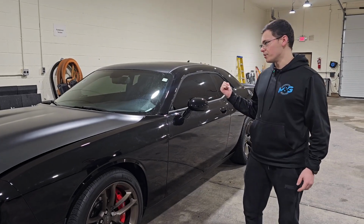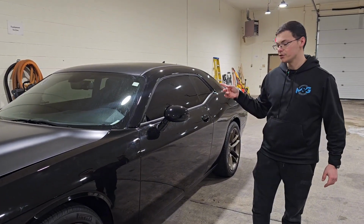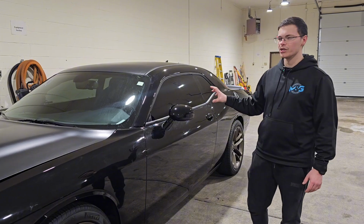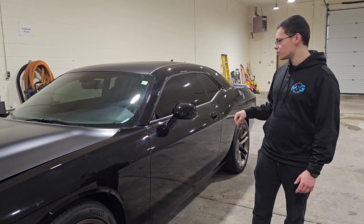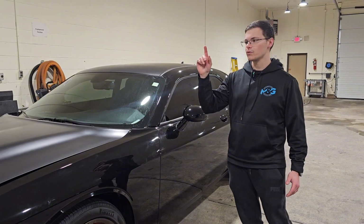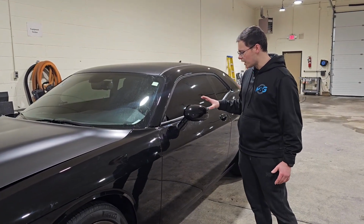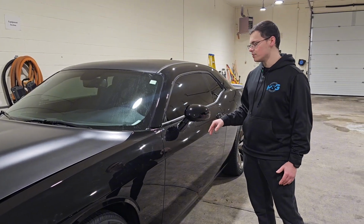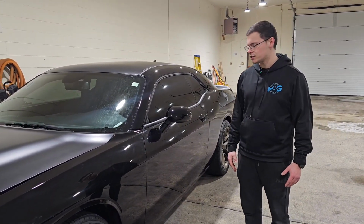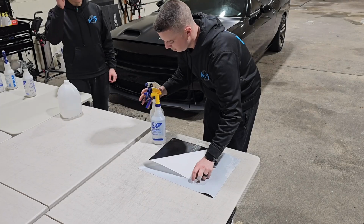Alrighty guys, we're gonna get to the mirror caps on the Hellcat. As you can see, they're super, super difficult. They're a rounded shape, not like a square, so it's really hard to wrap these. Greg came up with a really good idea. We're actually gonna use black PPF on it. We can cover this top section where I'm more worried about, not the bottom. The black's just gonna hide a little bit more of the tack marks on it. So hopefully that goes good. We're gonna get to that right now.